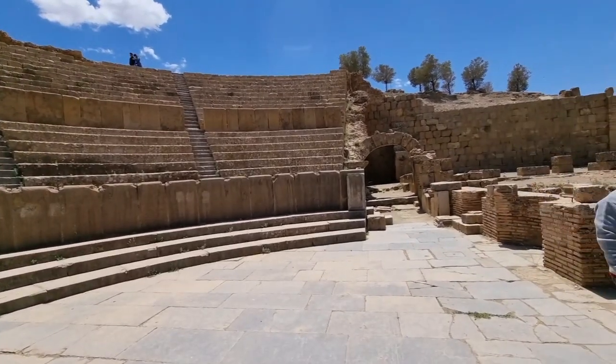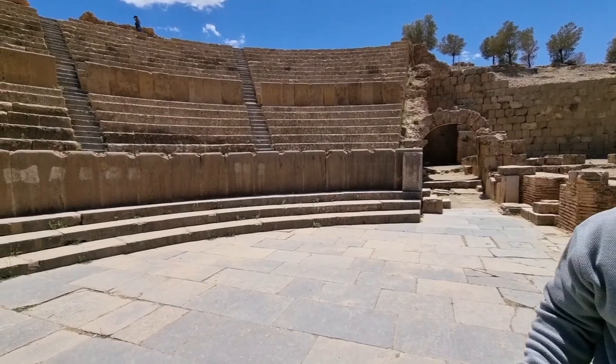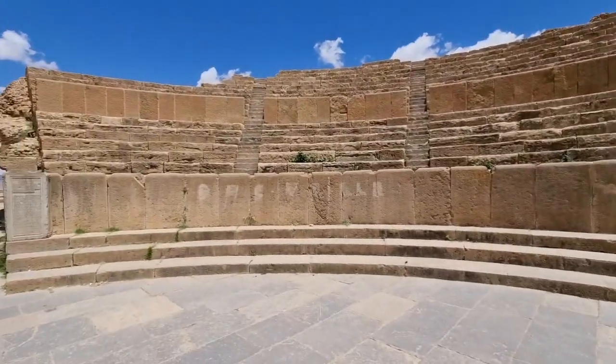And what type of events did they have here? What type of events? So was it like concerts? Was it gladiators? Theater, a tragedy. And this is the first map.